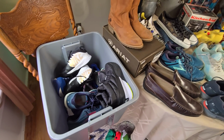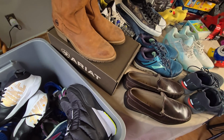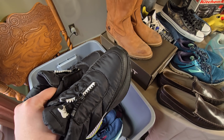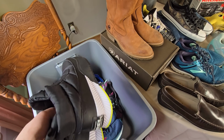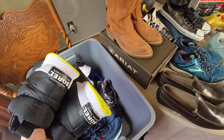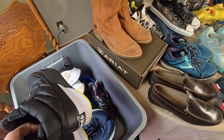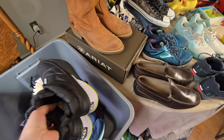And then over here, just in this tote, I threw some shoes. I got these Sorel women's boots, and I found these recently. I can't remember if I bought them. I can't remember if I've listed or sold them. I might have some listed already. So I just picked them up. I do think in this good a condition, I should be able to sell them for probably $25, honestly.